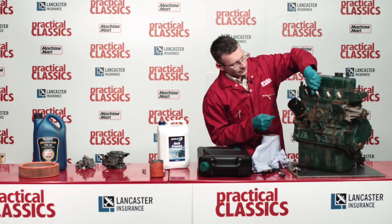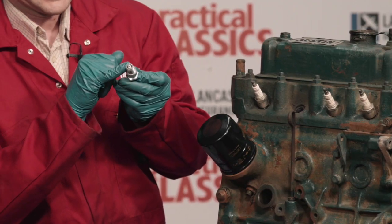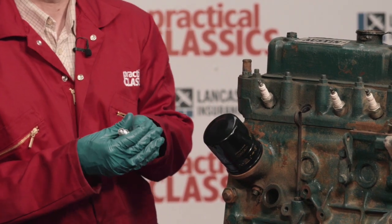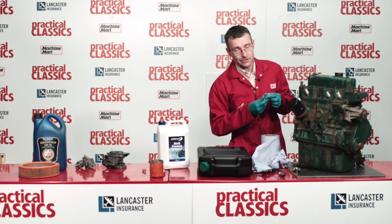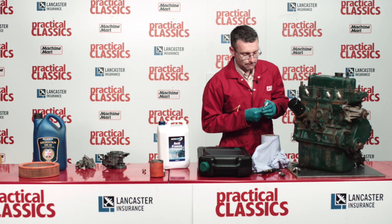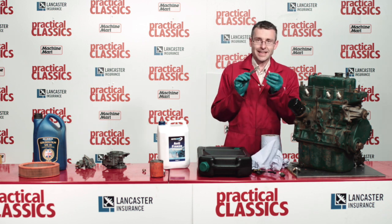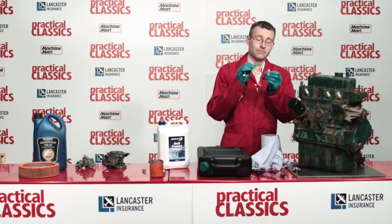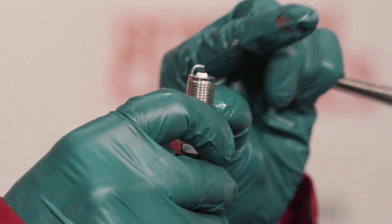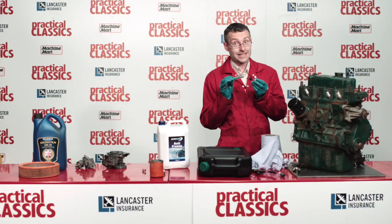First of all, I always put a little smear of oil or grease on the threads, just a little bit, because again it makes them easier to take out in the future. If you just put them in dry, they can tend to set in place and you've got a bit of a problem then. Secondly, do check the gap on the plug because it may be different. What you've been supplied with, the gap between the electrodes may be different from what the manufacturer recommends, so do just check and set that gap.